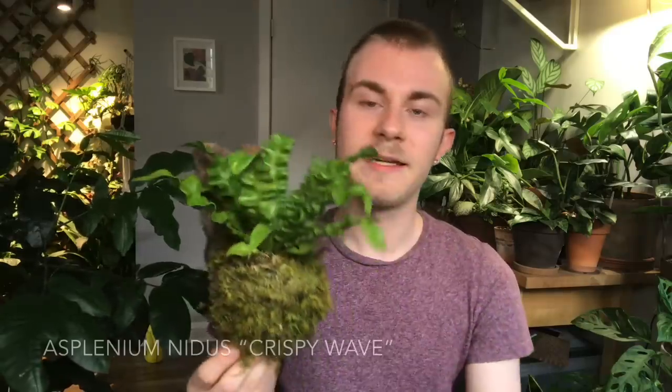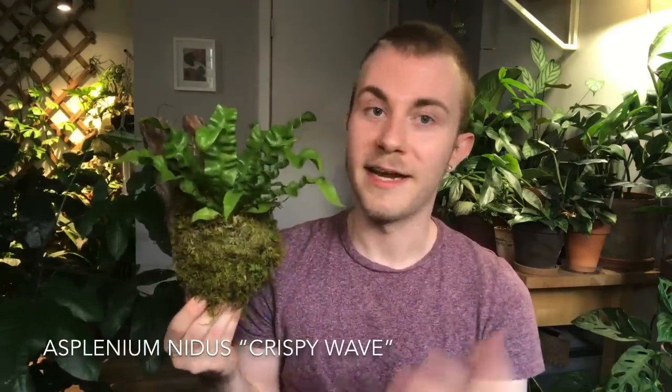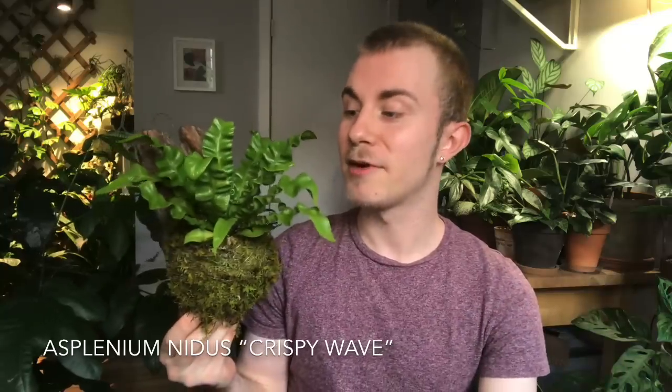So the first one I have today is this Asplenium nidus 'Crispy Wave', or a crispy wave fern, which is a type of bird's nest fern. As you can see, I have it mounted on this piece of tree bark right here, and I did a video in the past on how I mount plants, but that was an old method that I have. I have a newer method now, so perhaps I'll do an updated version of that video if you guys are interested.